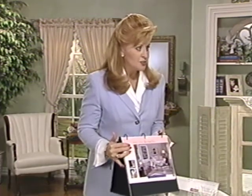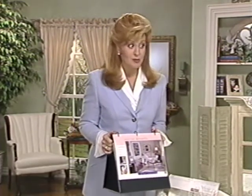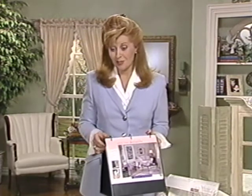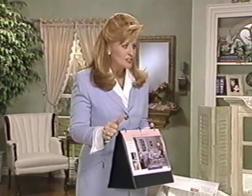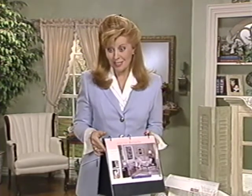Now we're adding signature accessories. I always say that this is my favorite time and favorite element to work with you on in a home because this is where I really can help you to express your personal style. It's like putting your personal stamp on the room and making it look like you and your family, what's important to you.